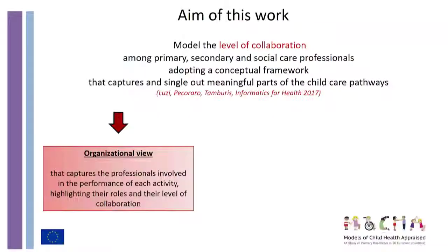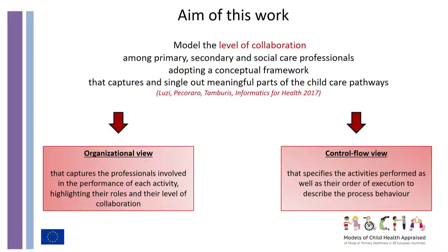In particular, when we talk about business process modeling, we have two points of view. The first one is the organizational view, in which we capture which professionals are involved in the process, their role and their level of collaboration. The second is the control flow view, to capture which activities are performed during the process, which actors carry them out, and how the actors exchange information.